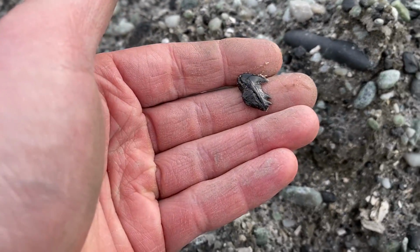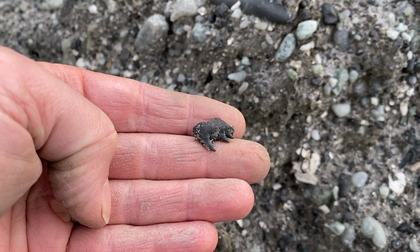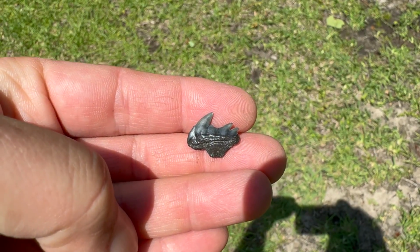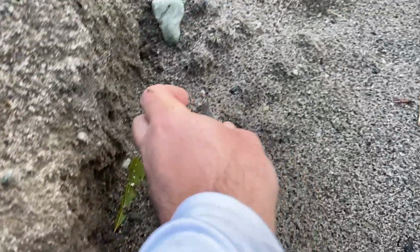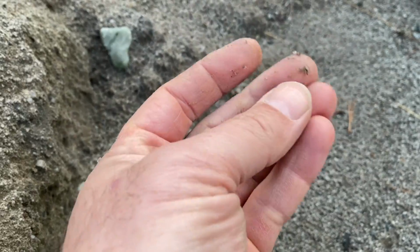That's a cow shark tooth. Definitely beat up, but that's what it is. Not the greatest, but it's a cow, so I'm showing it to you. There's a bull holding on for dear life. Oops, and then I dropped it. At least it didn't fall very far, buddy.